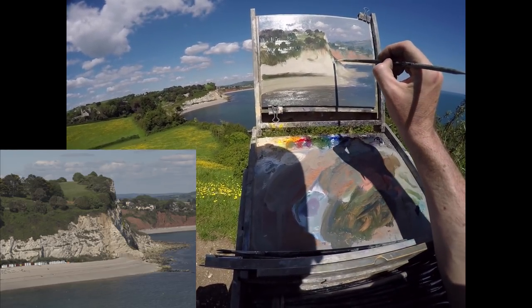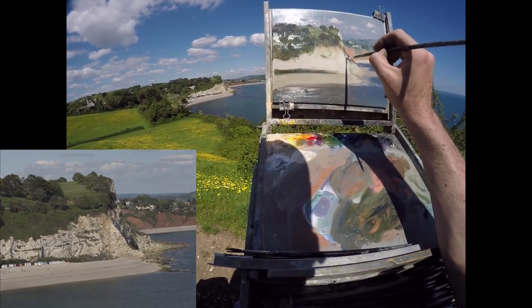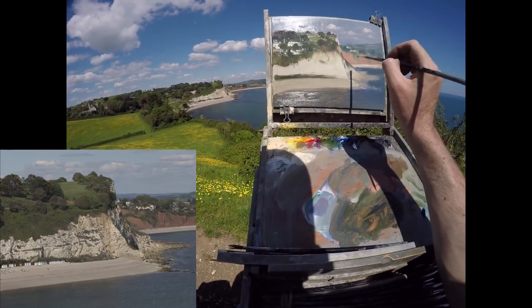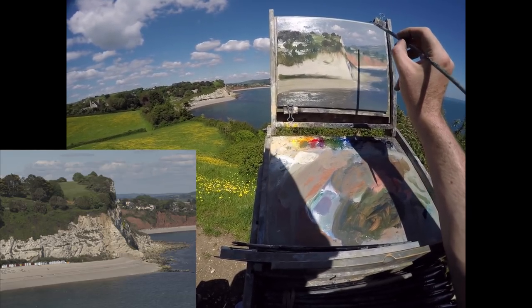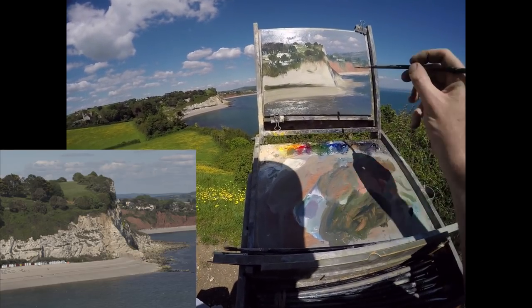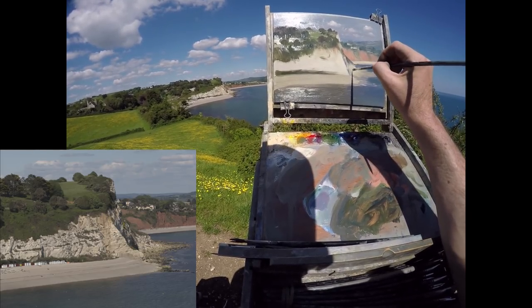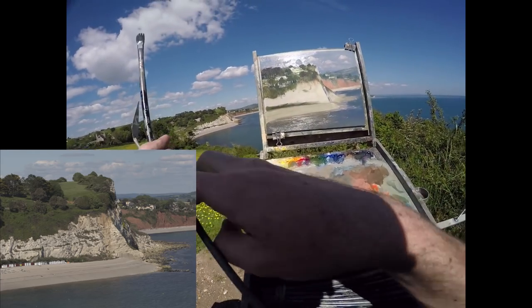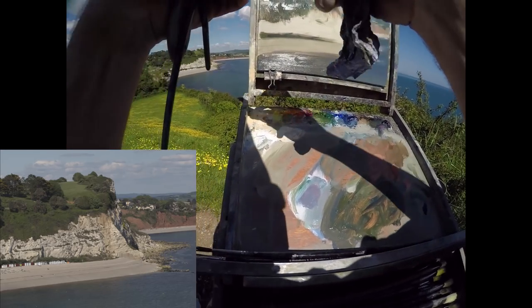One of the most interesting things to me in painting on bright blue sky days like this is shadows on white things, because it's the blue sky that's reflecting off the shaded white bits, and it's just magic, that colour. It's so hard to get just right.